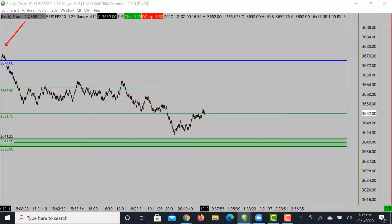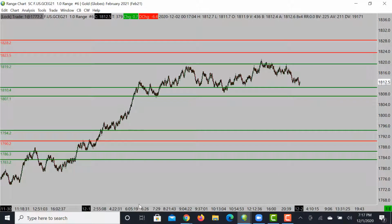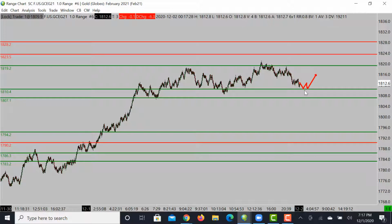Let's take a look at gold as well. Gold played out very nicely off our levels, did a nice climb, and similar to S&P, we're trying to pull back into our supports. First support, 1810.4 is the area that we're looking for our first bounce. Underneath that, 1807.1 is probably going to be another significant area. So 2 levels, looking for that nice bounce off this first level. If we can get it, we'll try to target that upside. Next level, we're looking to come into these 1807s and try to push that upside too.